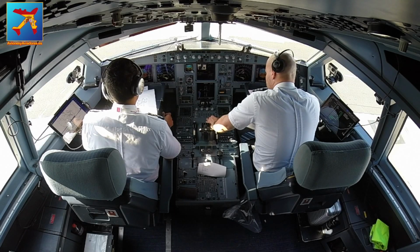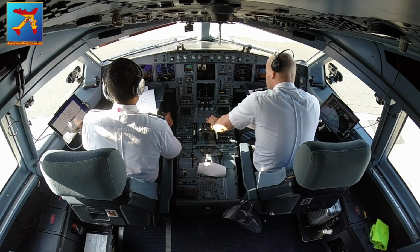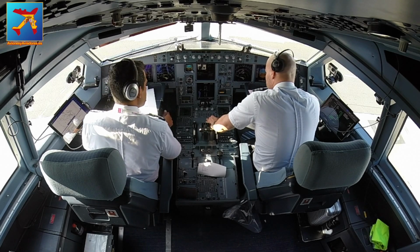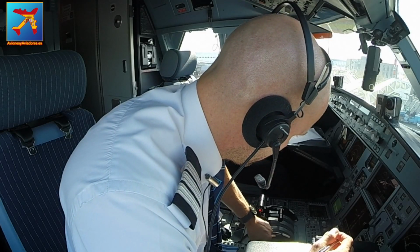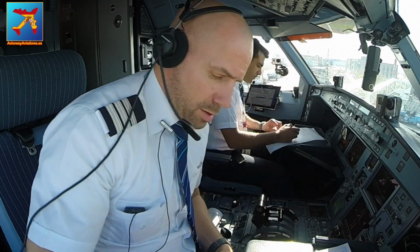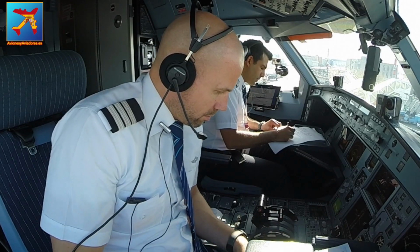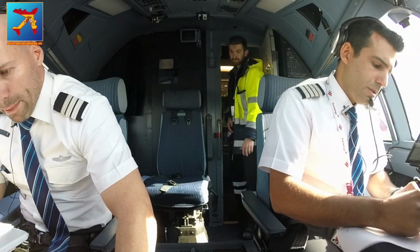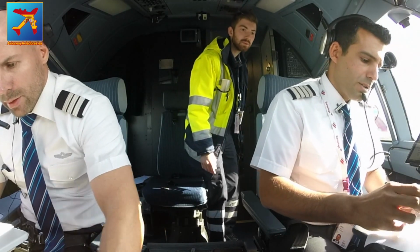Gives us an actual takeoff weight of 218.3 tons. Checked. And the landing mass should be, he's calculating 164.4. This is correct. We have right now 163.8, but we're in the range, it's good. And our stab trim is 4 up. 4.0, right? Yes, correct.